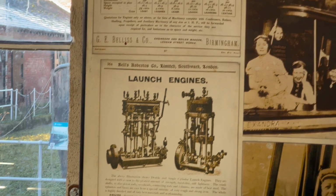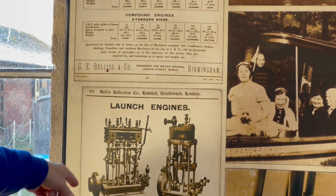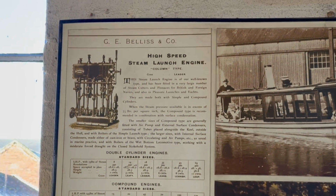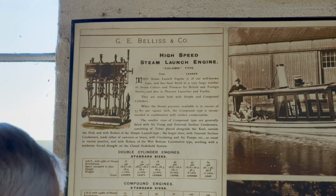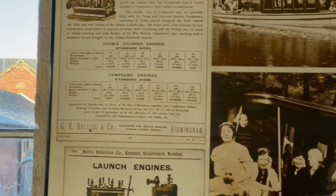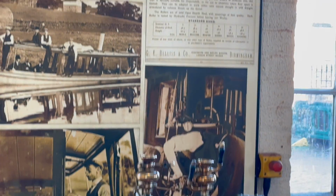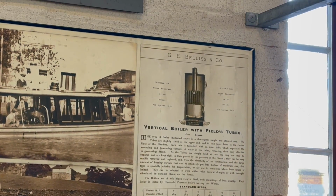So this was like a generic one, because it shows you actually two engines here, doesn't it? So this, the G. Bellis, who made the engine, there must have been more than one engine. That looks very similar to this one. Yes. Lovely. So it would have had a boiler with it as well when it was in the boat, because it needed steam to power it. And you can see on the other side there, there's a G. Bellis & Co. vertical boiler.